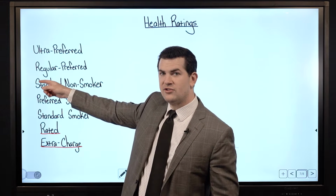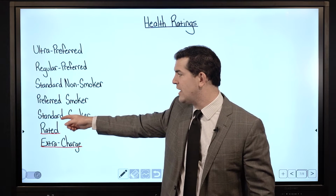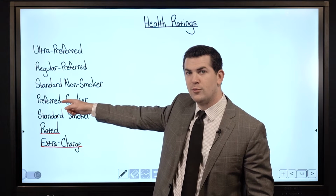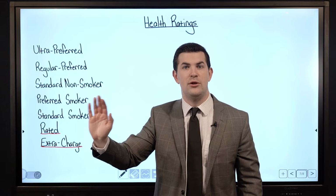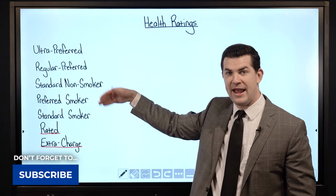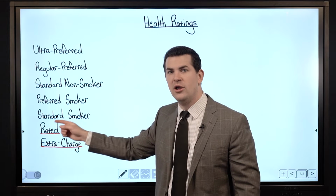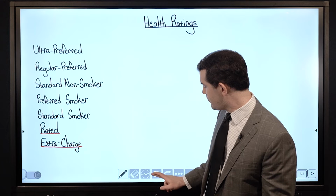Then I see some ratings underneath. If I'm a smoker, I could receive a preferred smoker or standard smoker rating. Not all companies offer preferred smoker rating. Some just say, hey, if you are a smoker, all we offer is standard smoker. And then also, we've got the red here, meaning a red flag goes up from a cash value accumulation standpoint if I have a rating or extra charge. I'm going to explain exactly what that means.